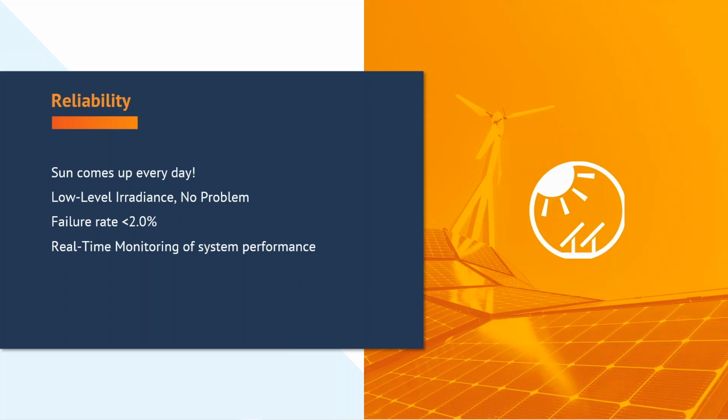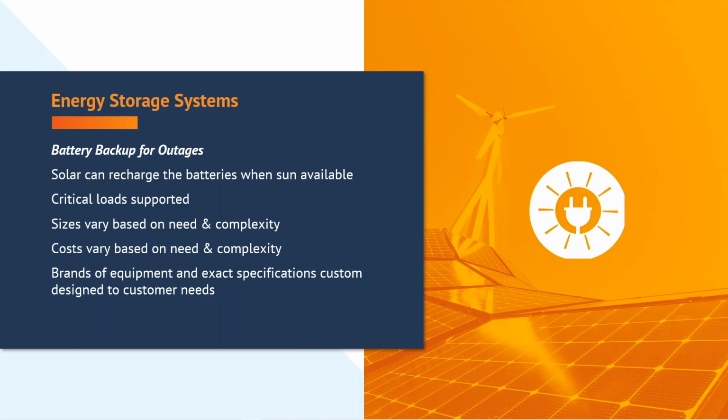The way that you can keep your solar on and still producing energy is by putting in an energy storage system, a battery system of some sort. The solar would then recharge the batteries, and that supports some set of critical loads. Those critical loads can be a couple of fridges and freezers, it can be cold beer, TV, and an air conditioner, or it can be an attempt to power your entire home or your entire operation.